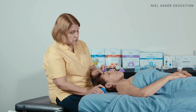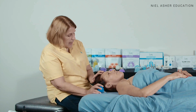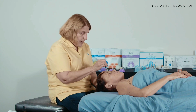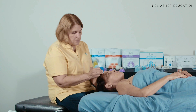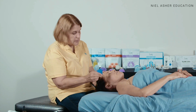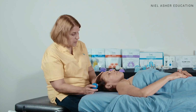But if you're addressing those frown lines, you want to come up to the hairline and give yourself a little bit more skin to work with by pushing that forehead up. And then you can do the same thing you did on the laugh line: suction and release, suction, release, suction, release. You can do each pass 3 to 5 times depending on what you feel.